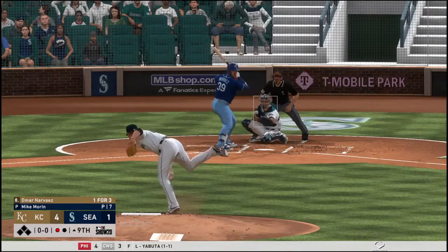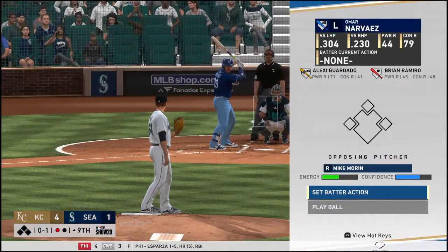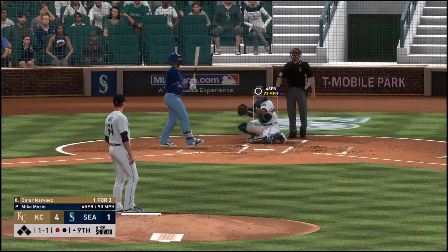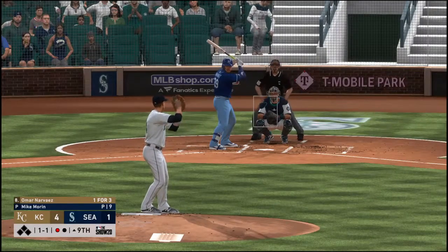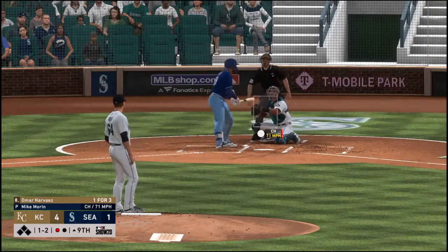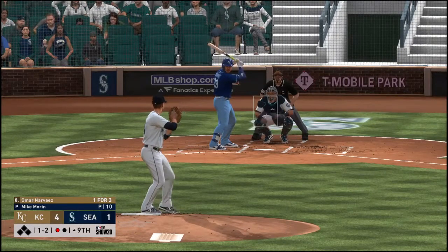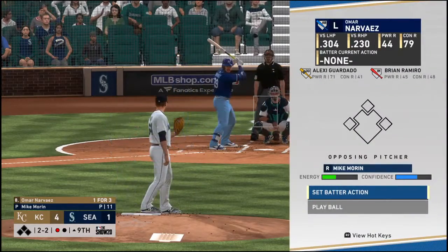He's set and the pitch. Omar Narvaez is next as he finds himself behind 0-1. And down in the Mariner bullpen, it looks like a right-hander's up to throw. There's a fastball pretty close that time, but ruled a ball. 1-1. Ball and 2 strikes to the Royals catcher. 2 strikes. To 2 balls and 2 strikes now. 1 out, nobody on.